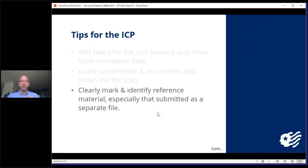Make sure that you clearly mark and identify all of your reference material, especially those items that are submitted as a separate file. For example, back to my PPP forgiveness. If I make an adjustment, I make a note, I come down, I say PPP forgiveness, and I would say, see PPP forgiveness application dated September 30th, 2020. Make sure then that the PDF file you submit separately says PPP forgiveness application September 30th, 2020. Make it very clear, right, which document somebody needs to open.